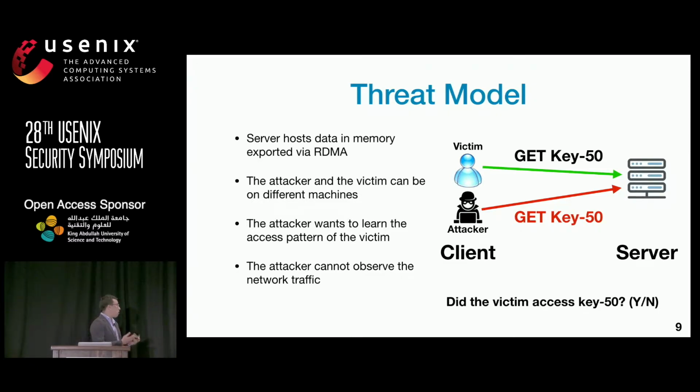So there are two sides in our model. The client side, which includes the victim and also an attacker. Then the other side is the server side. The server side holds data inside the memory and exports it to users via RDMA.